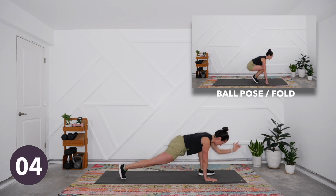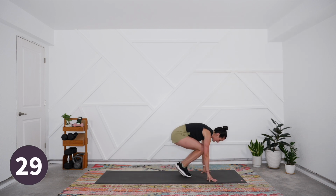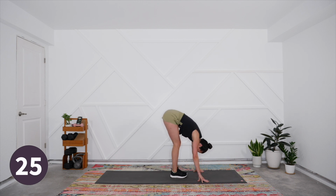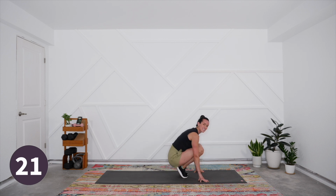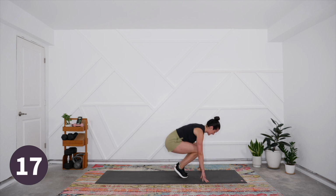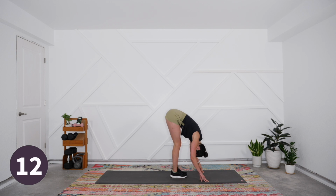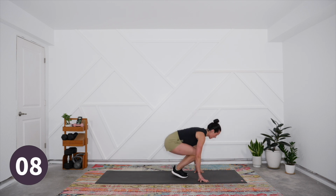Last one here. Then we're going to step the feet together, come into your ball pose squat. So lift the heels, stretch the soles of the feet, and then very gently fold. So your legs might move in the direction of straight, but you can keep as much of a bend as you need for right now in the beginning of your practice. You want to lift up through the chest and then exhale, fold. Breathe in and out.